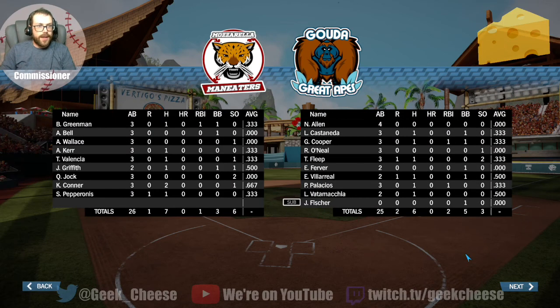Let's take a look here at the offense. Big hits on the Maneater side, at least, coming definitely from Connor down the bottom of the lineup. Then a smattering of hits throughout. Greenman with an RBI and a walk, and Griffith, a walk and a hit. And Kerr and Valencia and Spud Pepperonis, of course, with his first hit. 6 strikeouts, though, on the Mozzarella Maneater side.